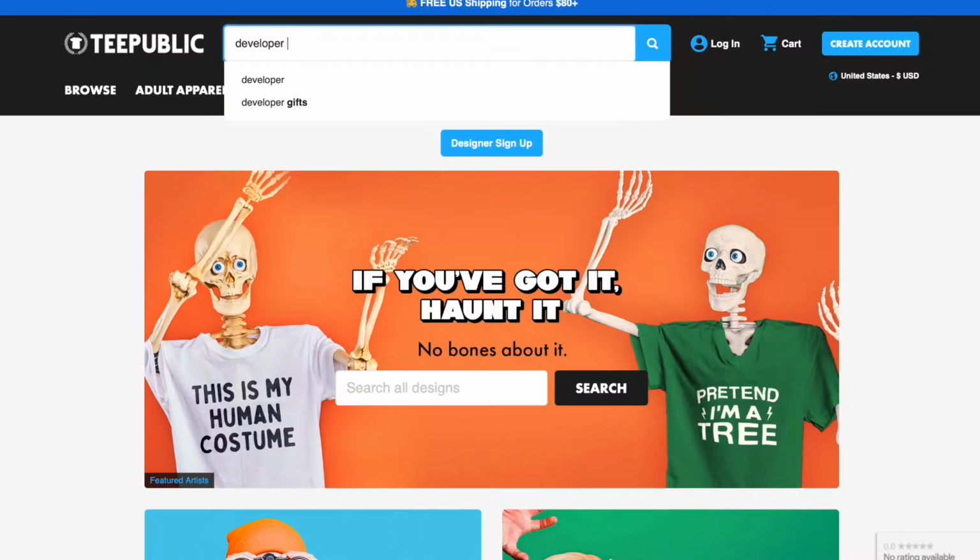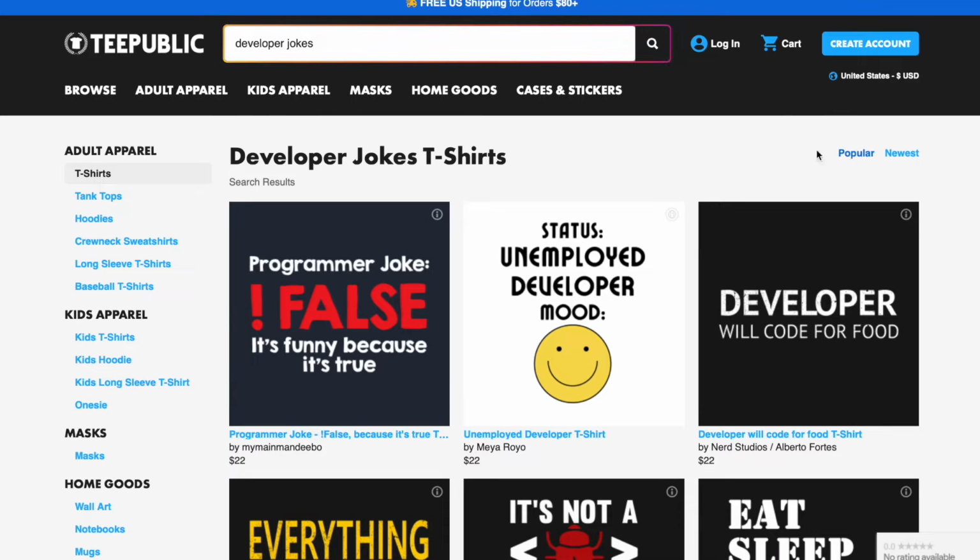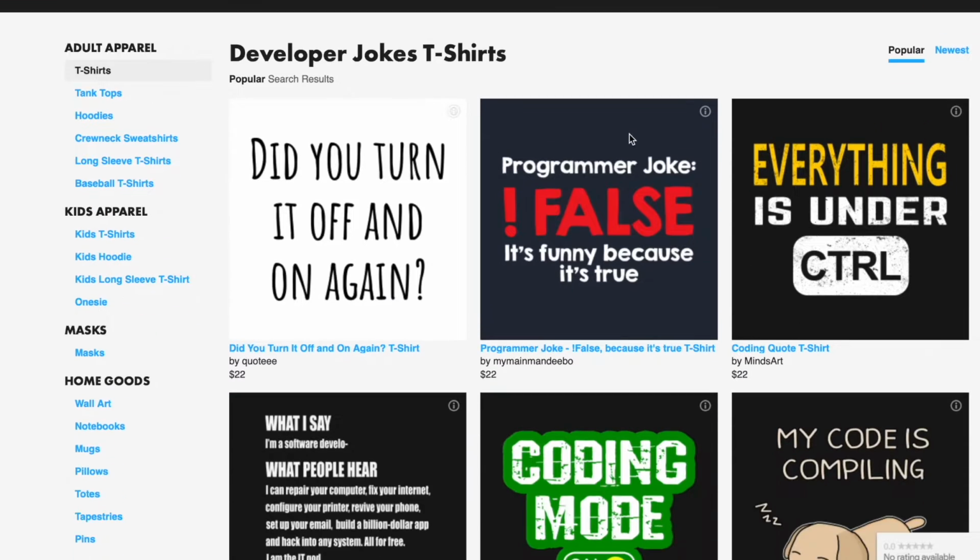Moving on to tip number 5 and the next category in our tips, which is the design category. And tip number 5 is all about doing your research of what is trending or what is popular. But first, when you go to Teepublic or to any other print-on-demand marketplace, first type in your niche or something revolving around your niche and then see what's popular.